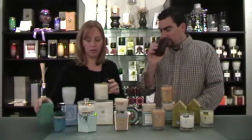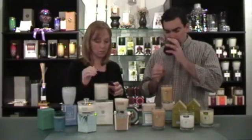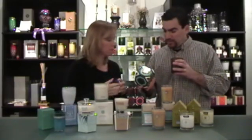Next up is Shelter Island by Jonathan Adler. This one has a pale blue wax, brown container. Jonathan Adler candles are very fragrant. They burn beautifully. It's much stronger than these two especially. Yeah. This one's fragrant. The other ones tend to be subtle, and I think that this one's fragrant. What is the smell? What do I smell?